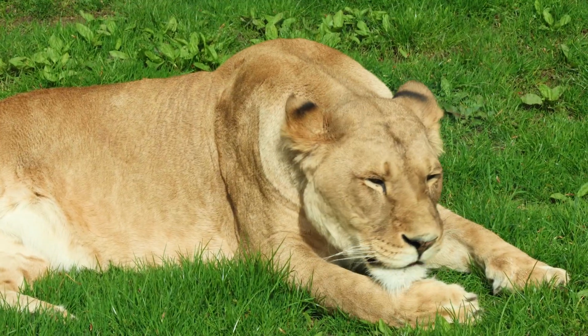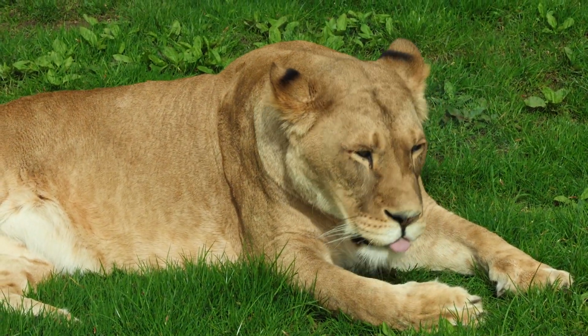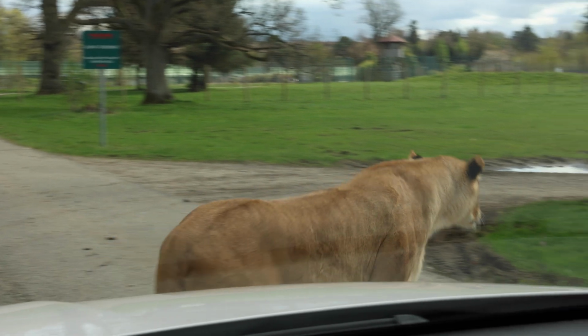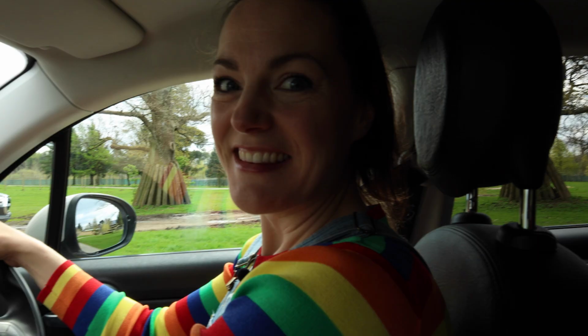Just like a little cat at home, it's cleaning itself with its tongue. Oh my goodness, this lion is right in front of the car. That lion went right in front of our car. I've never been that close to a lion before. That was amazing.